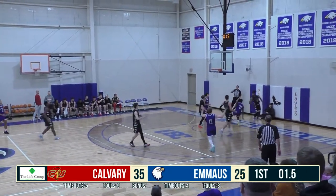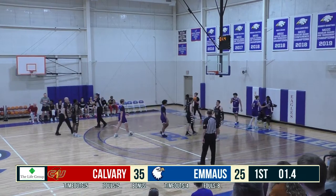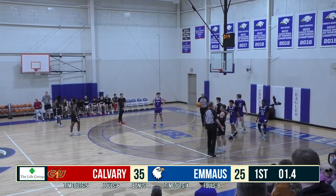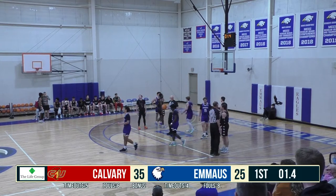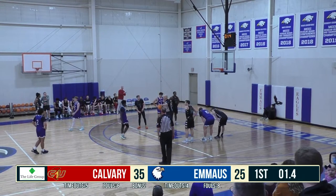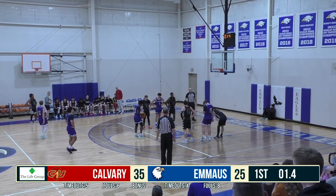Lays it up. Oh, and knocked out of bounds. He draws the foul with 1.4. Good inbounds play. Inbounded to Seth Gertula, who is able to get it to Nash Harper, who had a full head of steam, caught the pass, drove right down to the basket and drew the foul. He'll go to the line to shoot two right before halftime here. Harper Jr. from Cedar Rapids at the line.